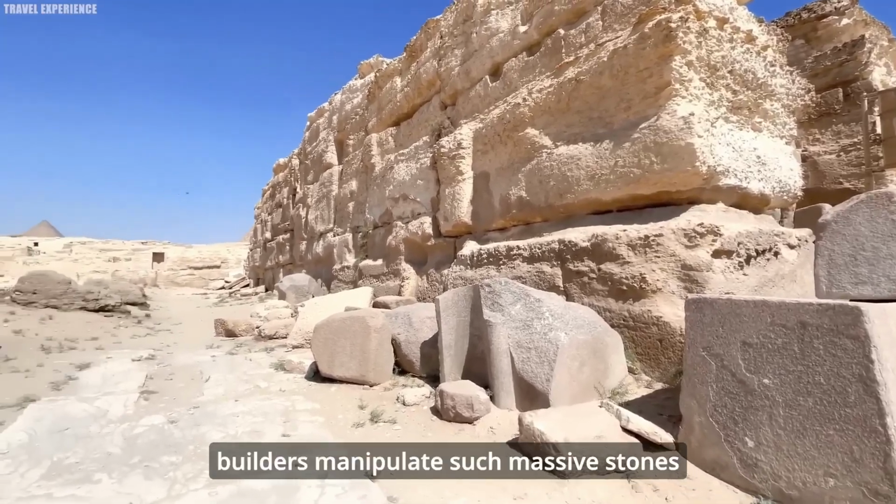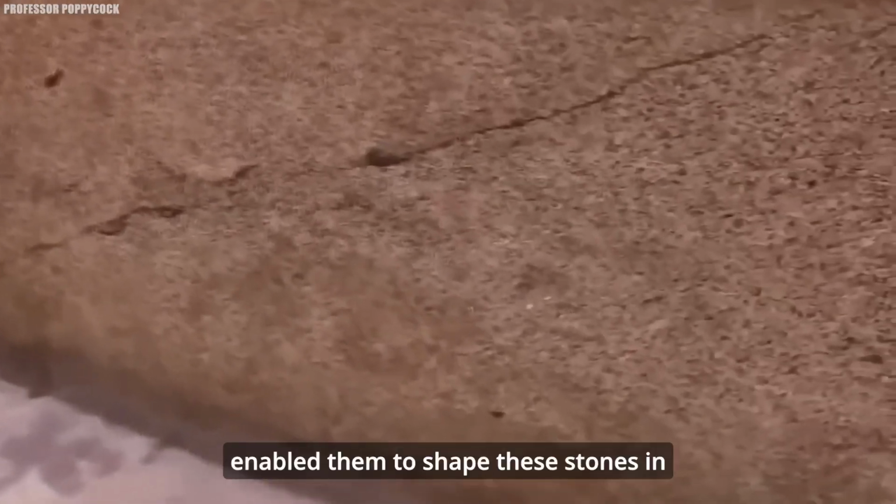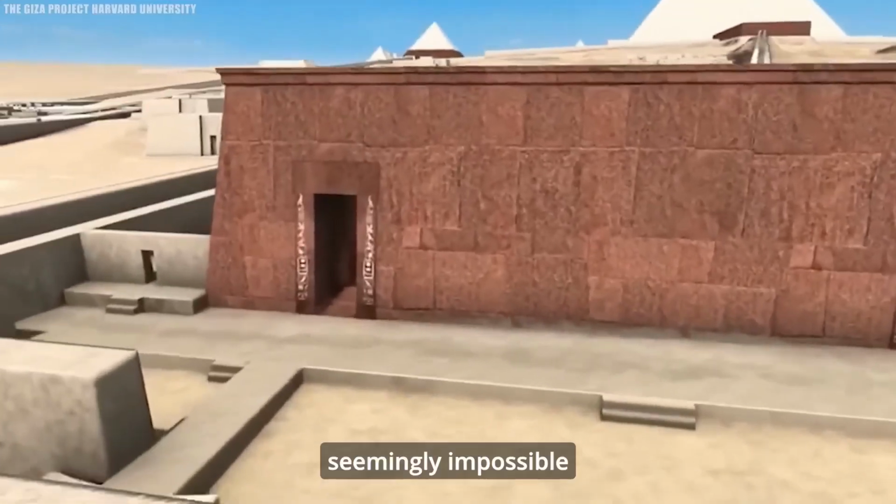How did ancient builders manipulate such massive stones with such precision? Could they have possessed advanced technologies or forgotten methods that enabled them to shape these stones in seemingly impossible ways?